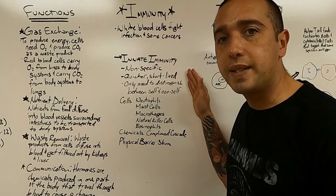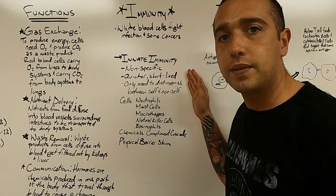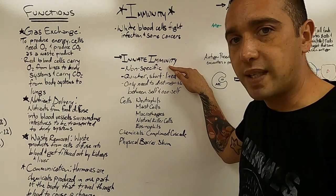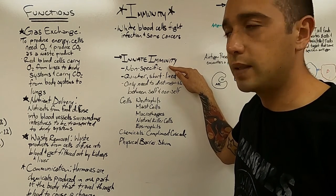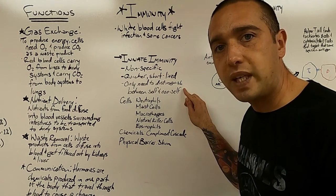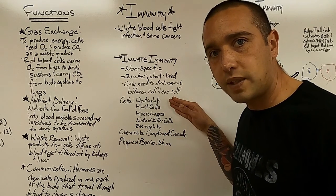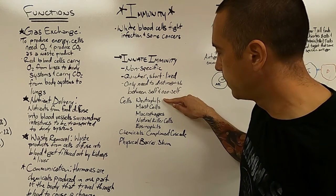There's something called innate immunity, and this is the type of immune response your body can start up without having been exposed to that pathogen before. So it's non-specific. It means that it will work on all pathogens, whether they're new or not. It's quicker, but it doesn't last as long. The innate immune system only needs to distinguish between things that are your own body cells and things that are not, which are the things that it will target. There are cells that are involved in innate immunity. Things like neutrophils are the most common.